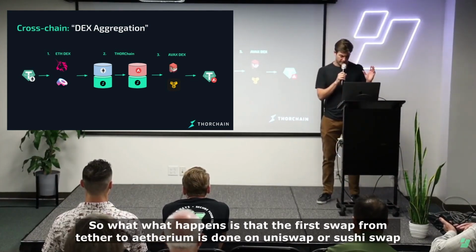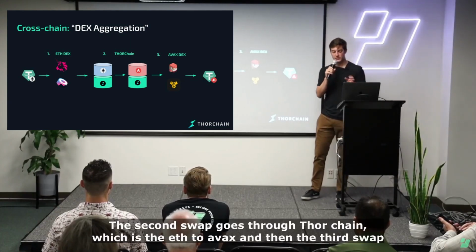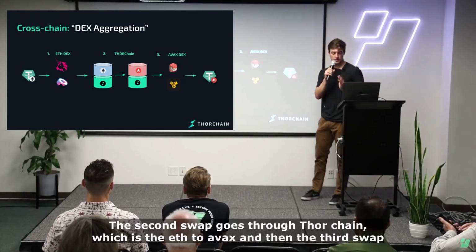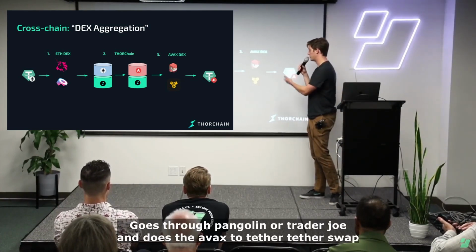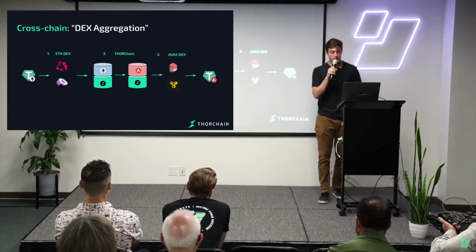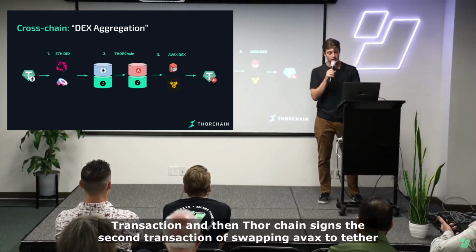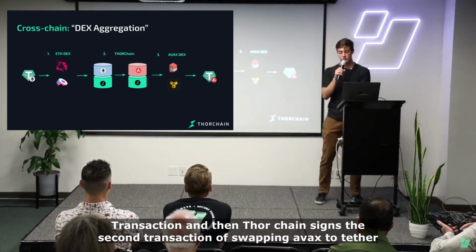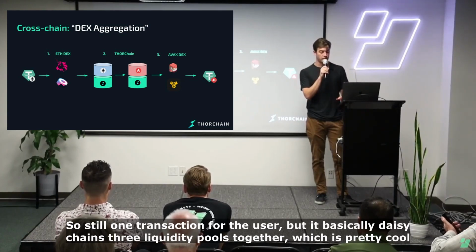So what happens is that the first swap, from Tether to Ethereum, is done on Uniswap or SushiSwap. The second swap goes through THORChain, which is the ETH to AVAX. And then the third swap goes through Pangolin or Trader Joe and does the AVAX to Tether swap. So basically the user only needs to sign that first transaction, and then THORChain signs the second transaction. So it's still one transaction for the user, but it basically daisy chains three liquidity pools together, which is pretty cool.